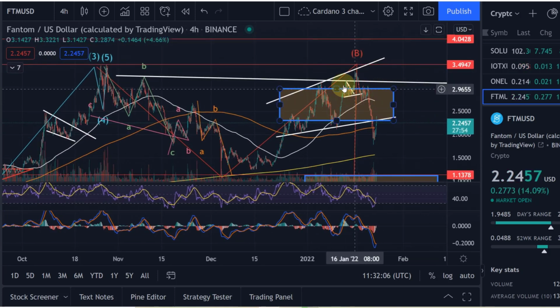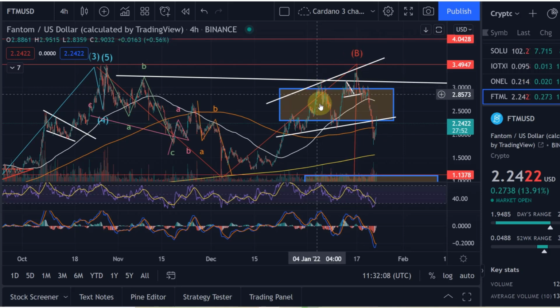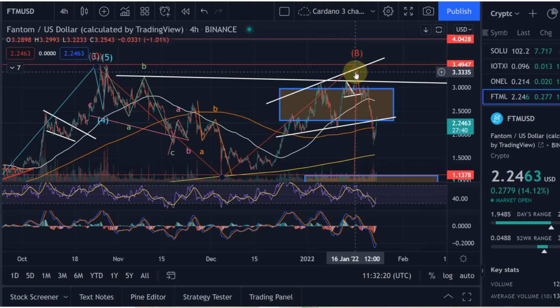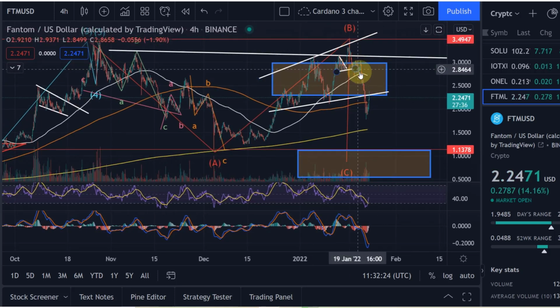Now, as expected, pretty much we then moved down here. It didn't reverse exactly in the target area, but you can see how the price reacted to the boundaries of this target area very, very strongly. There was a bit of a fake out here, but I accounted for that. That's why I did set one sell order a little bit higher here. And since then we moved down as expected below that order again, below the target area again.